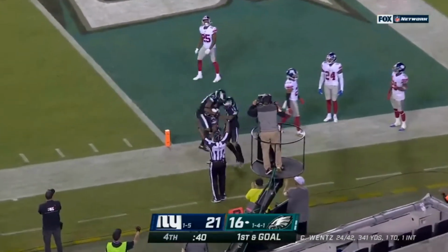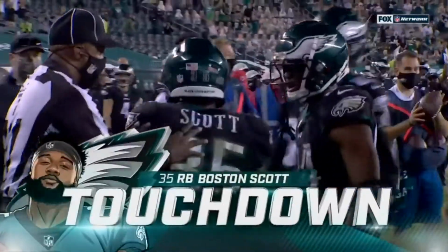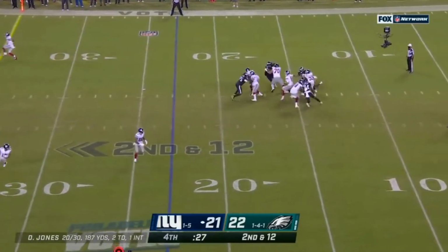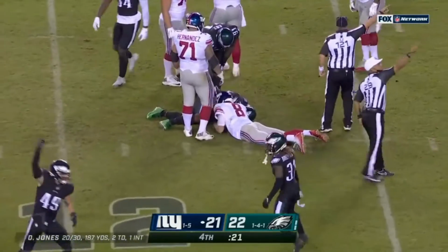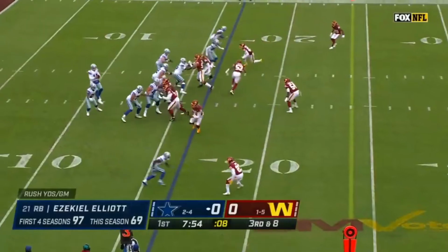And with that, the game is concluded, but we have some special footage for you. You didn't think I would leave you hanging, another Daniel Jones sack. And boom, there he goes. Sack and fumble. They have got to get this guy some help or he's going to end up just like Andrew Luck. On to Washington football team versus the Dallas Cowboys.